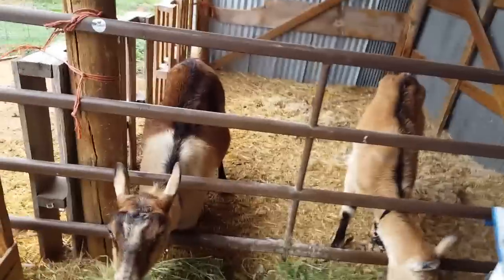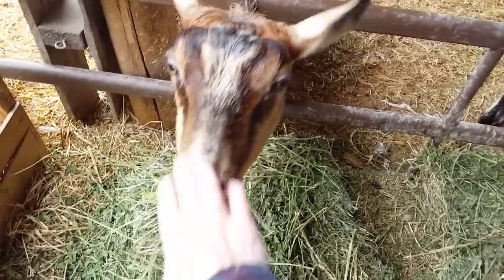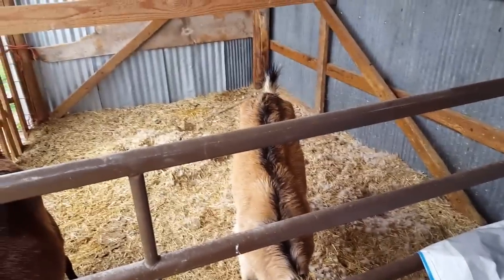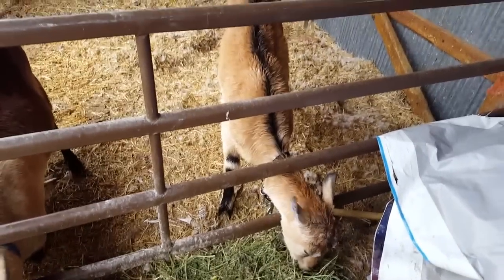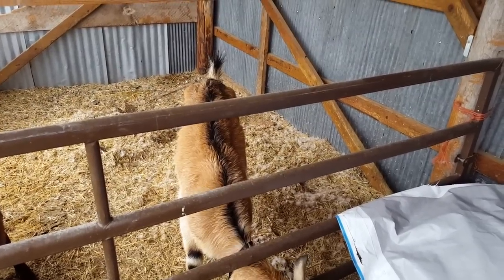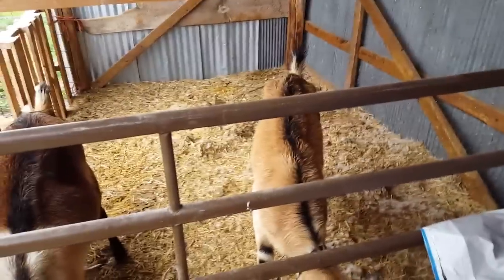Hi, Mama. Remember, this is Chamomile. And this is Chai. Chai is a first-time freshener. She has fantastic teats. She's giving about a quart and a half, maybe 2 quarts per day. I only milk once a day. It's plenty for our family.